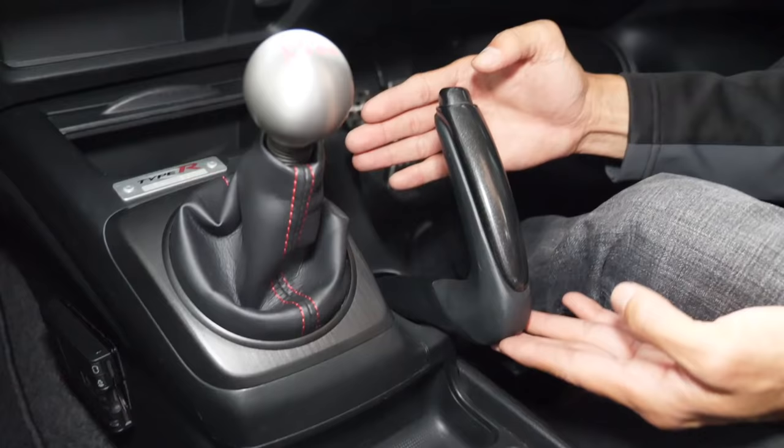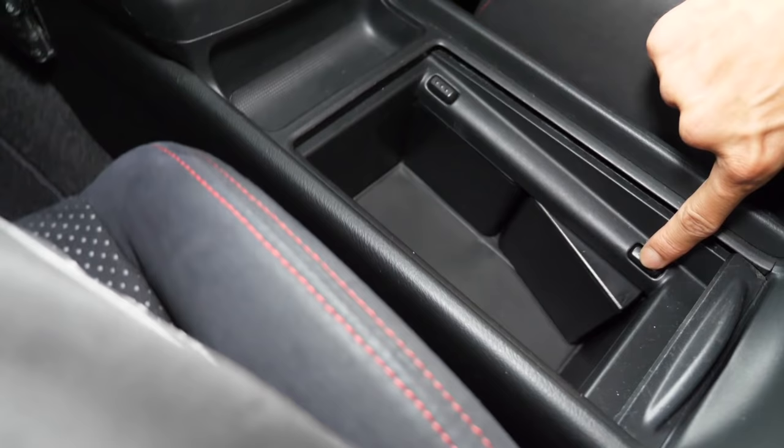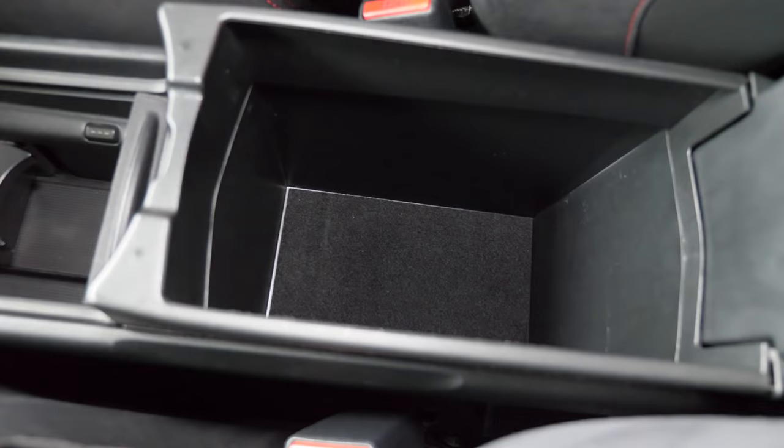There's even more space here. And this is very interesting. So you've got a lid, it opens up, and this is how you press the buttons, and you can put two cups, and you can even put your snacks on the side. There's even more space here. Usual deep hole, cubby box to put CDs or tissue papers or whatever.